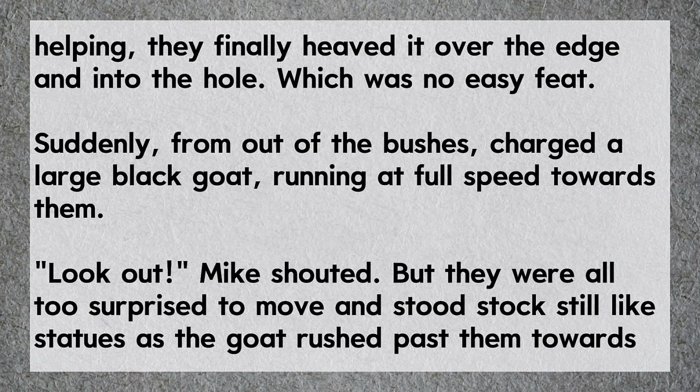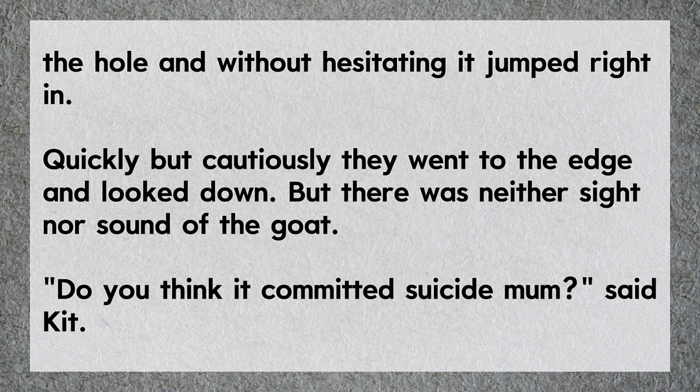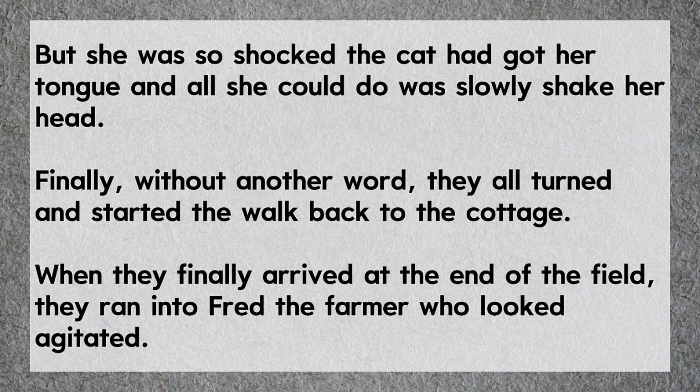Suddenly, from out of the bushes charged a large black goat, running at full speed towards them. "Look out!" Mike shouted, but they were all too surprised to move and stood stock still like statues as the goat rushed past them towards the hole, and without hesitating it jumped right in. Quickly but cautiously they went to the edge and looked down, but there was neither sight nor sound of the goat. "Do you think it committed suicide, Mum?" said Kit. But she was so shocked the cat had got her tongue, and all she could do was slowly shake her head. Finally, without another word, they all turned and started the walk back to the cottage.